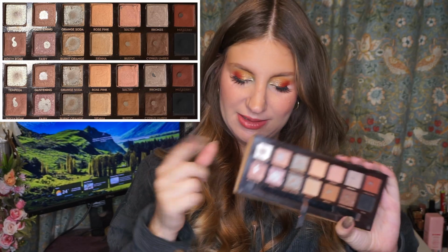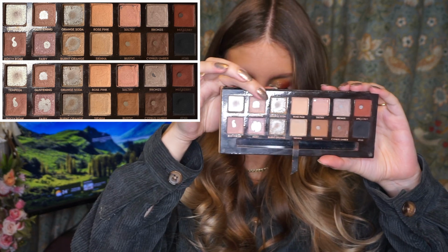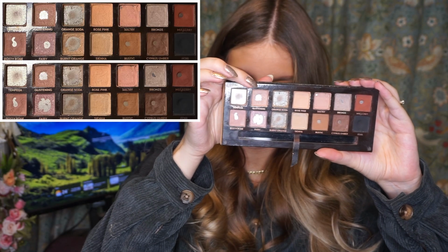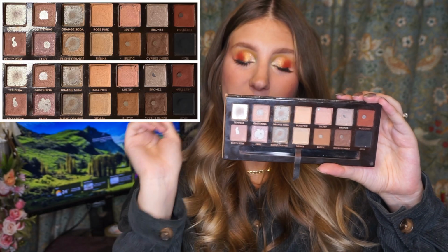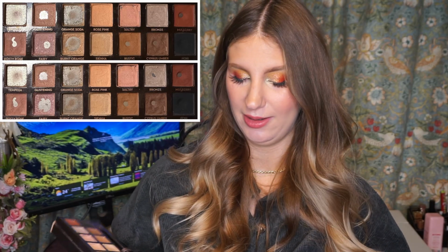So speaking of usage, let's go through the pans. First up we have Tempera, which I finished in 2024. Then we have this shade right here, which is a Franken shade. This is Mulberry mixed with a NYX kind of cream shadow, which is in my BYOP. I have not reached for that one at all in the past month. I've just been focusing elsewhere, so no uses there.